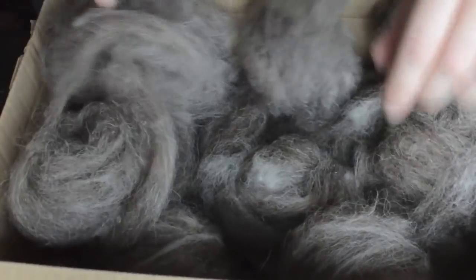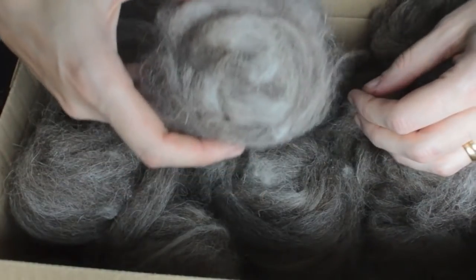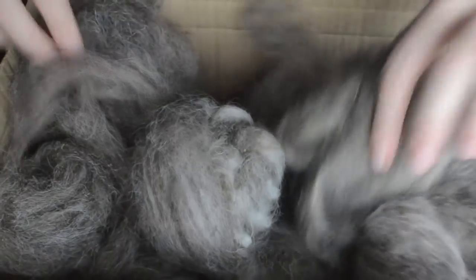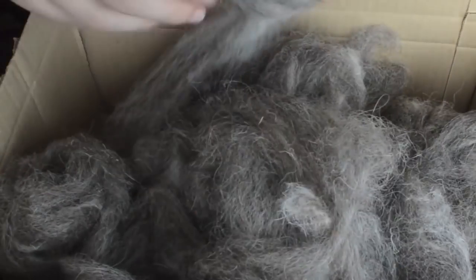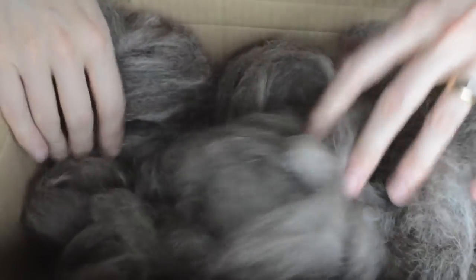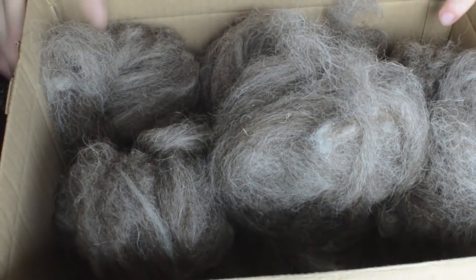These will get thrown in here and they'll all get jumbled up so that as I take each one, you can see this one has quite a bit of white in it. So some are more uniform, this one has a fair bit of brown in it. And it means that as I alternate them, you incorporate all of those characteristics and you don't end up with too much of one thing in one place.